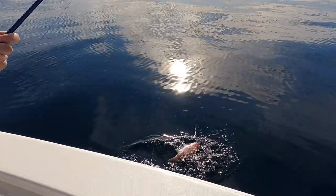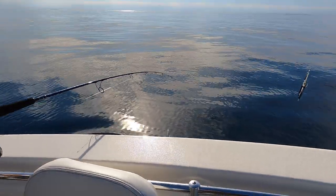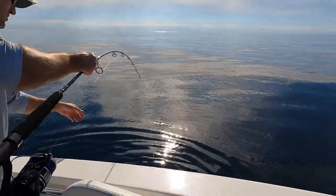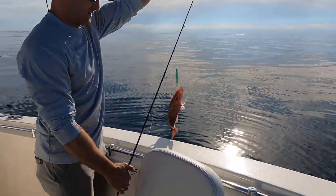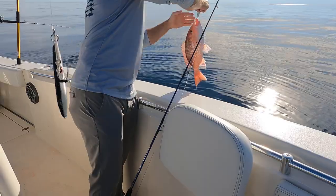Nice. On a jig. Dude, they love this Colt sniper, though. Oh, that's the real thin one? Like pencil? Yeah, it's a nice jig. Yeah, I got a couple of those in blue. If you throw that at the near shore, that's all he catches. Wow. Little ones, obviously.